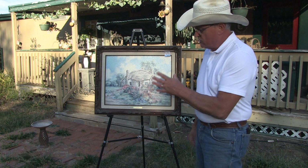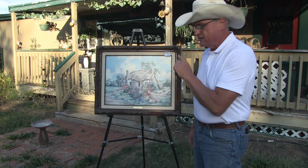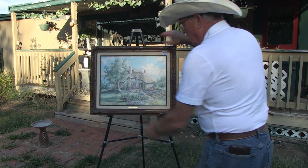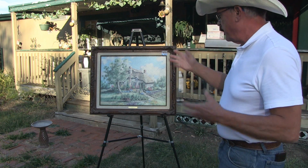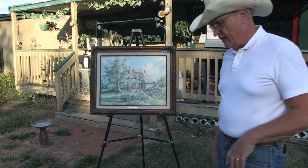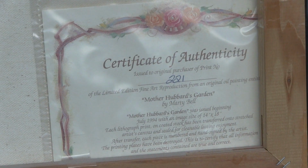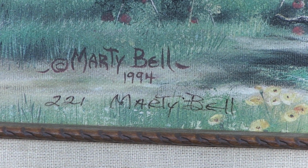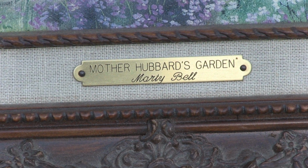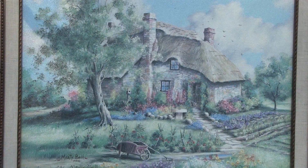This is Mother Hubbard's cottage, and these actually sell in pairs. Picked it up for $8.49 minus 84 cents. And this other one is Mother Hubbard's garden. This cost $5.79 minus 58 cents. You know, it is what it is. On the back of the frame, it has this little sticker, but it also has this certificate of authenticity. This is print number 221. You can see it's personally autographed by the artist. Painted in 1994. And there's the placard. Mother Hubbard's Garden, Marty Bell. $5.79. And that's what the picture looks like.